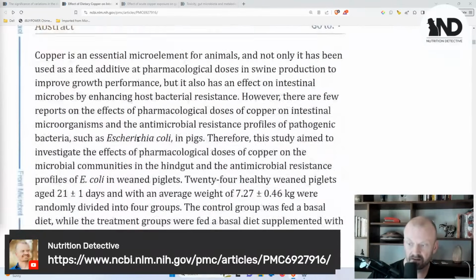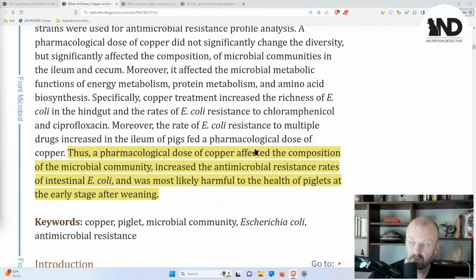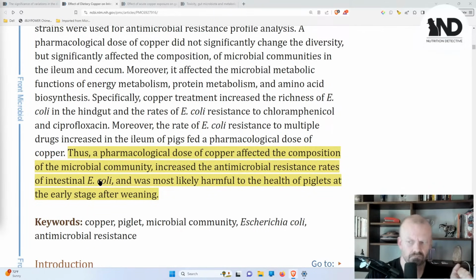So what happens in the piglets? Thus, a pharmacological dose of copper affected the composition of the microbial community, changed their gut biome, and increased the antimicrobial resistance rates of intestinal E. coli. Copper made the gut bacteria more resistant to antibiotics. Gosh, do you hear about that today? And it was most likely harmful to the health of piglets at the early stage after weaning.